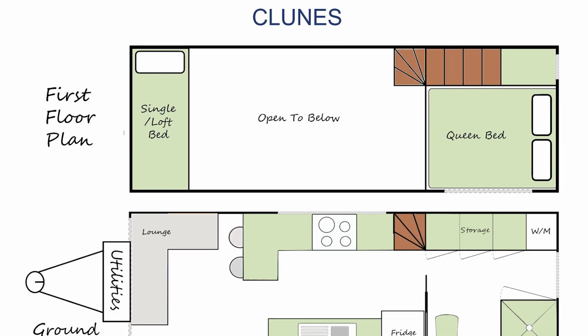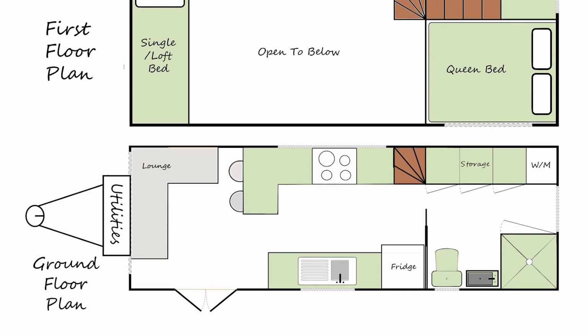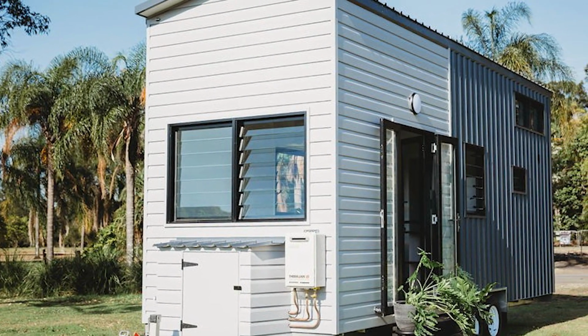In this video, we invite you to experience the luxury of our incredible tiny house tour. One of the best things about downsizing is greater overall control. Every single detail matters, and it's in your power to take care of that.